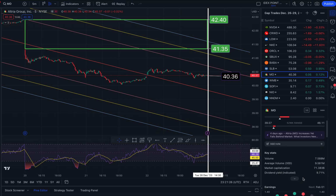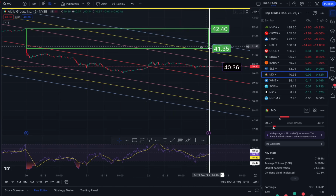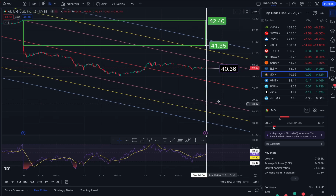MO pays a very nice dividend yield here. To the south side from where we are takes us back to the middle of the trend. You can count on it returning back to this area, 39.81. -2 standard deviations, 38.92. Support, potential bounce area, 38.48 and 38.03. But I will anticipate this gap to close hopefully by the end of the week, if not maybe the following, if we continue to go up in the stock market.